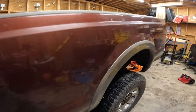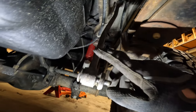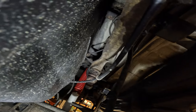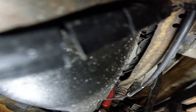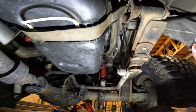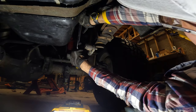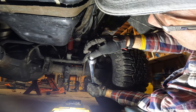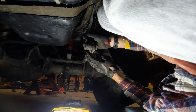And the stabilizer things are right there. The other side of this bar is up on the inside of that frame rail right there. So I don't know if you can see that in there or not. I can't see it, I can feel it though. So we'll see. There it is. Look at that.